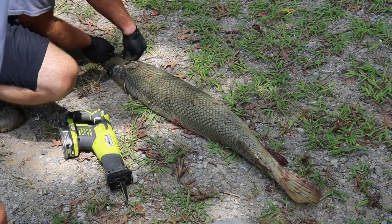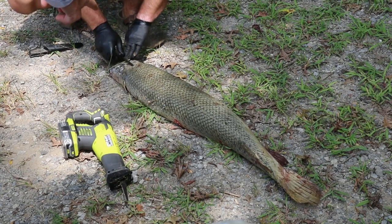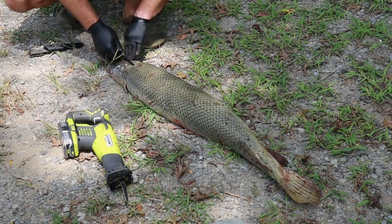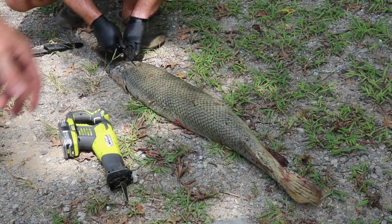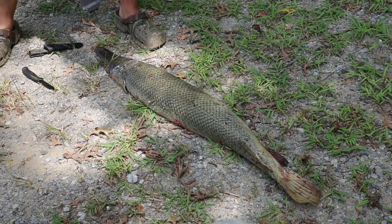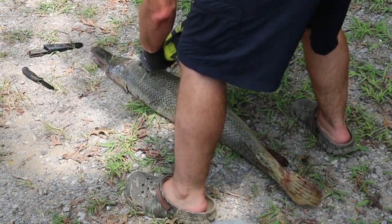All right, so what we're gonna do is Mike's getting a hole started right behind its head. On this gar, on either side of it, is just perfect back straps, white meat. If you've never had gator gar, it is well worth a try. And you're gonna take a Sawzall, run down his back, and then you can just peel him open.